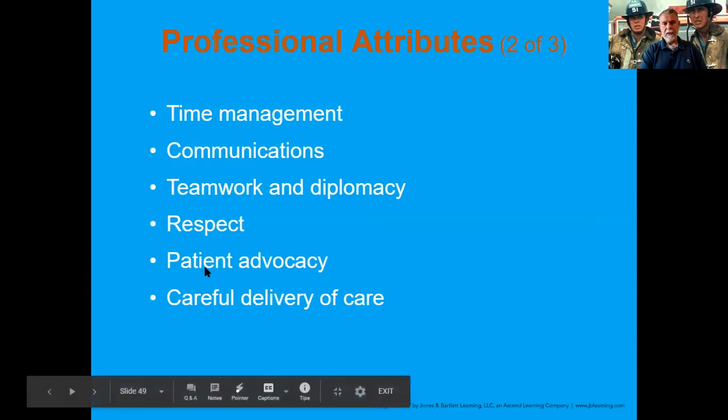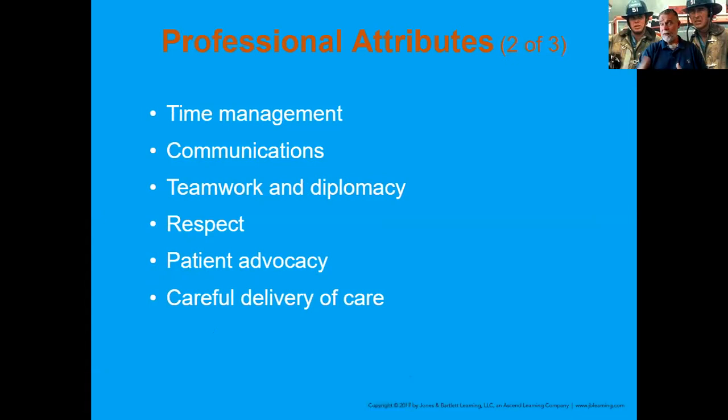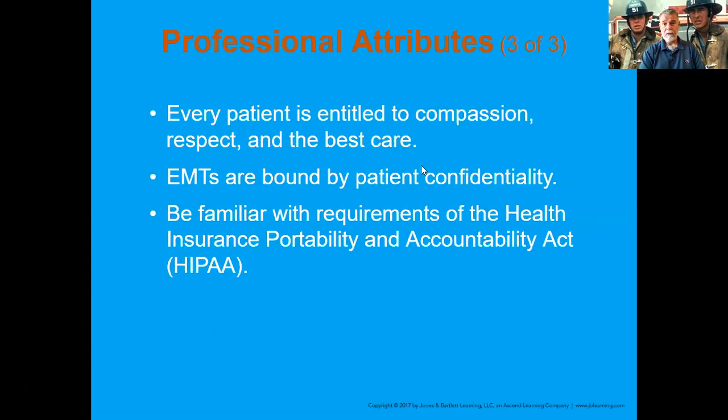And advocacy deals with making sure the patients get the right care. This is an abuse patient, make sure we call for the right agencies or do the right reporting. And of course, your careful delivery of care. So I think I've hit that enough about the compassion and respect for others. Again, that's just always do the best for every patient.